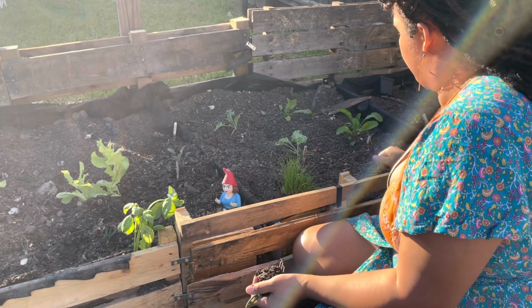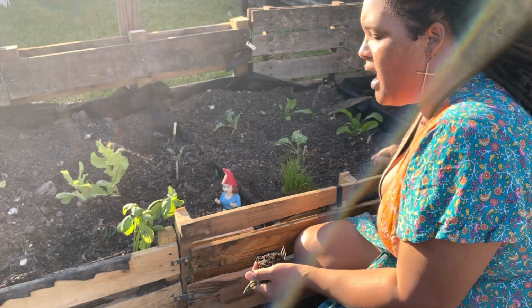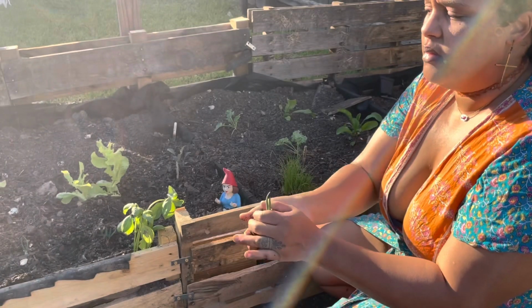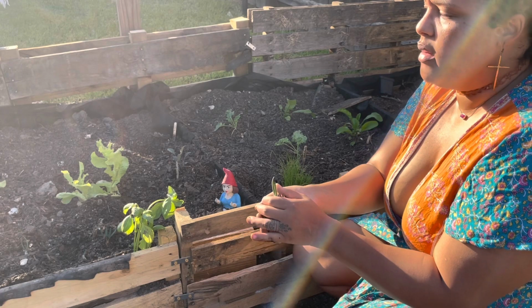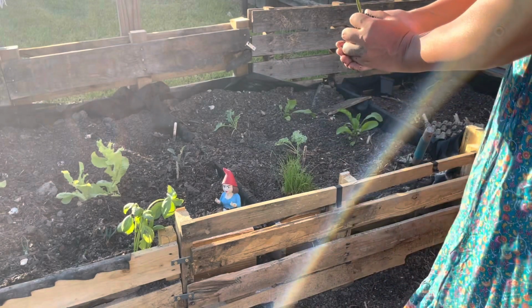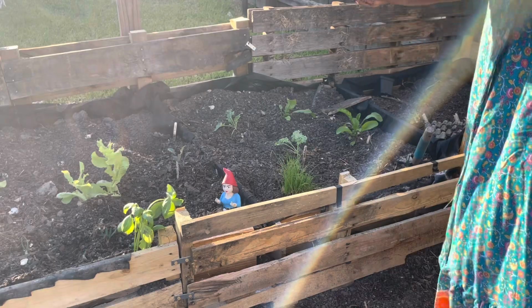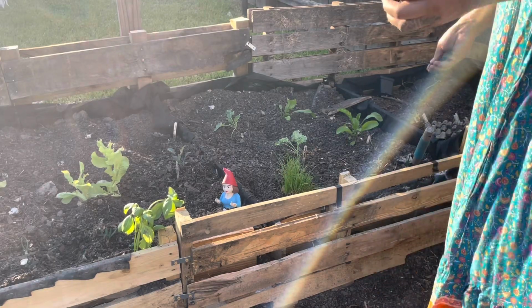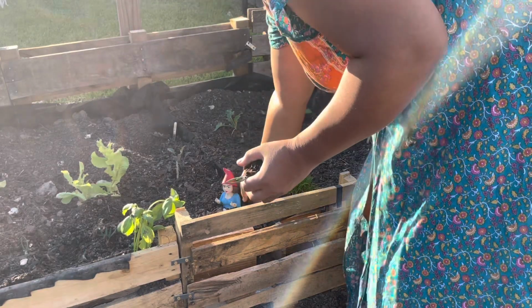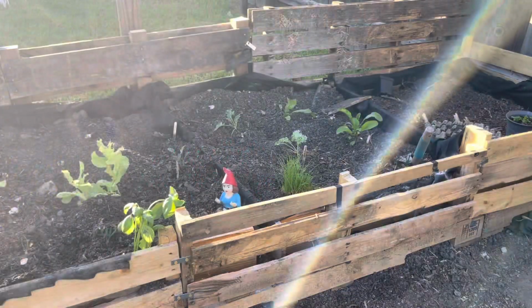I don't know where to put this last onion. I had them close together in my last garden, and I was trying to space them out so they can look kind of pretty or whatever, because I like pretty things, but I don't know. Where should I put you? Where should I put you? Maybe next to Helga, who's sticking out like a bird. Right here.